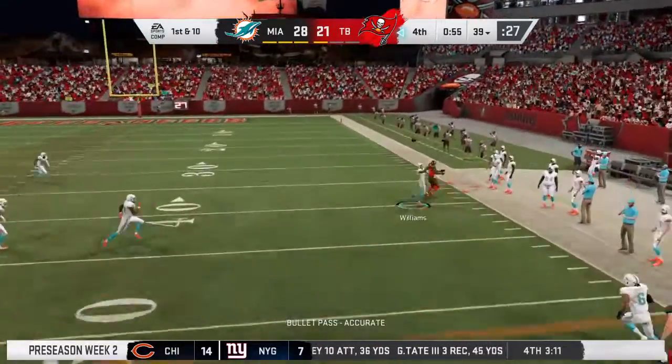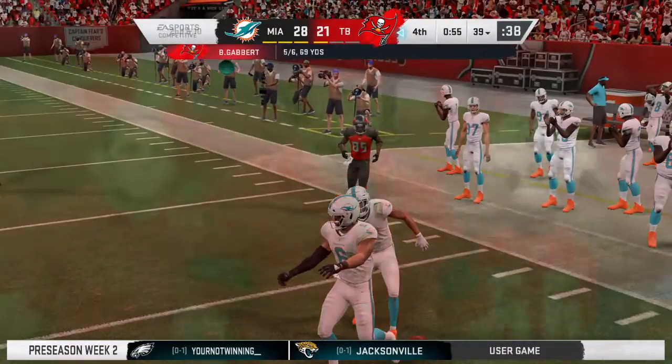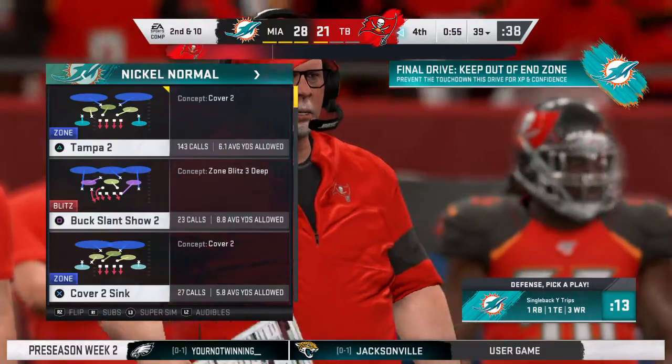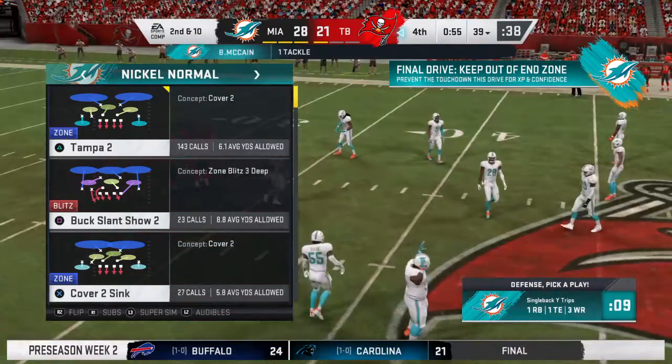We are inside of 1 minute. Only one timeout left, so they've got to move quickly. Get up to the line of scrimmage. Make sure they're set. No penalties in this situation, but you're exactly right. Conserve that timeout for when they really need it.